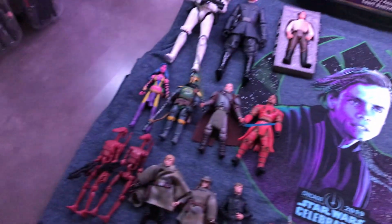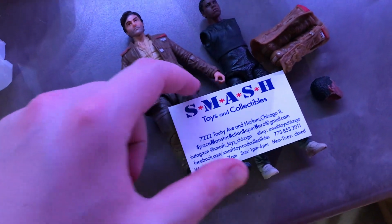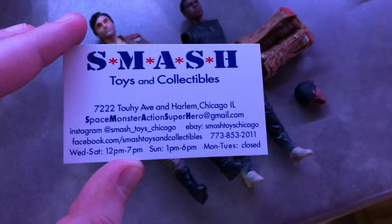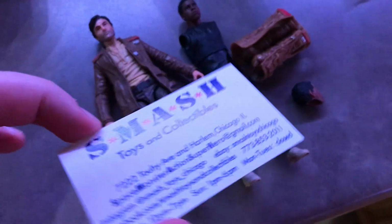So that pretty much does it. Also, random shout out to Jonathan, who I believe his name is Jonathan. I believe I have that correct. At Smash Toys and Collectibles in Chicago, not too far from O'Hare Airport, Chicago O'Hare.